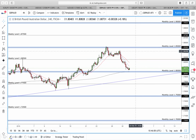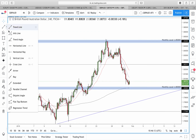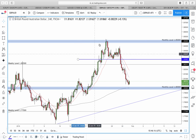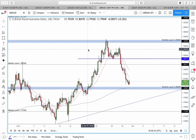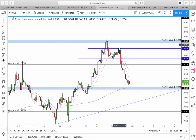The setup was that we had drawn on two intraday support and resistance lines. So we had one here on the Monday low. So on the Monday morning we opened, we came down, we tried to break out lower, failed, tried to break out higher from this level here, failed, and then obviously the price just melted below.